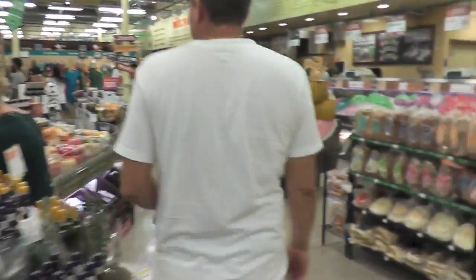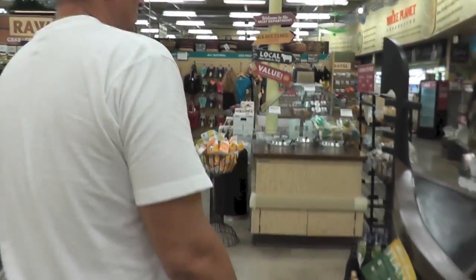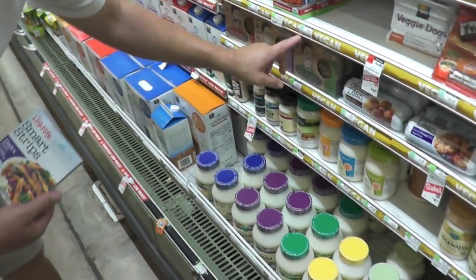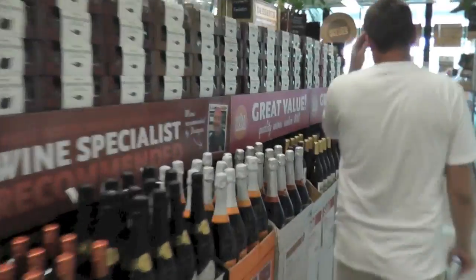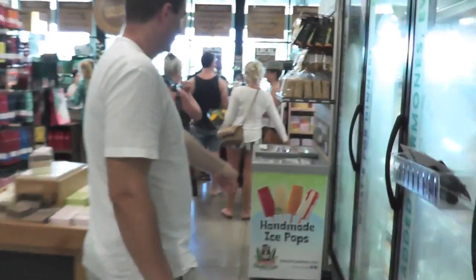We're in Whole Foods. I forgot that we needed taco stuff. Tacos are pretty much my favorite thing to have for lunch. Yeah, I like those. Okay, use that as our filling. Do we have everything else?